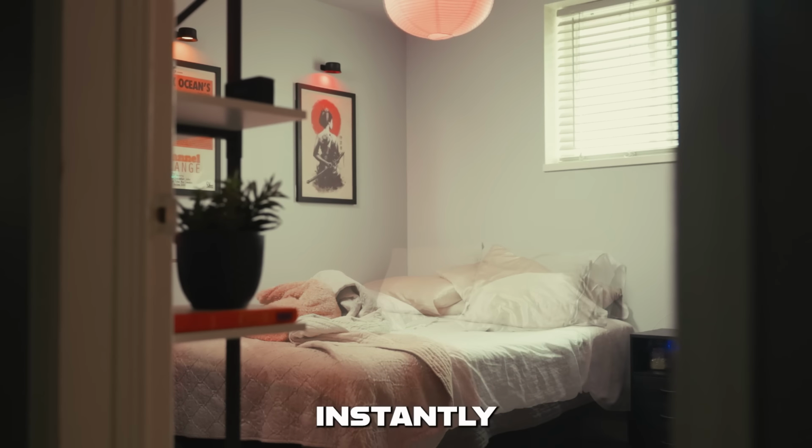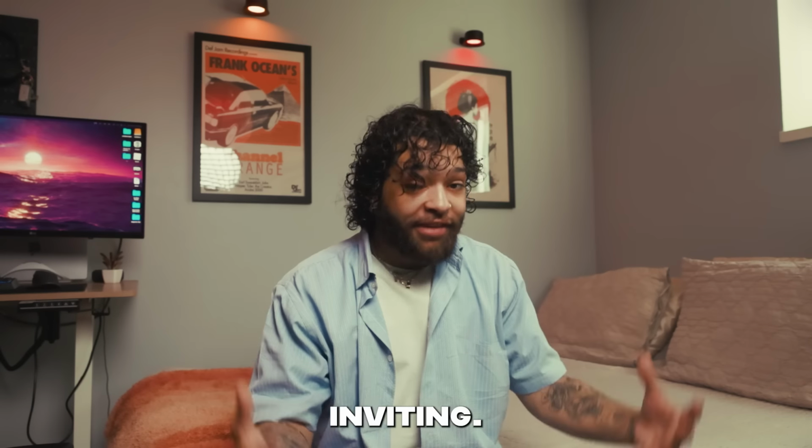Plus, a tidy bed instantly makes the room feel more put together and inviting. So pick yourself up a neutral base like this cream set, because it makes it super easy to experiment with different styles and seasonal decor without clashing.